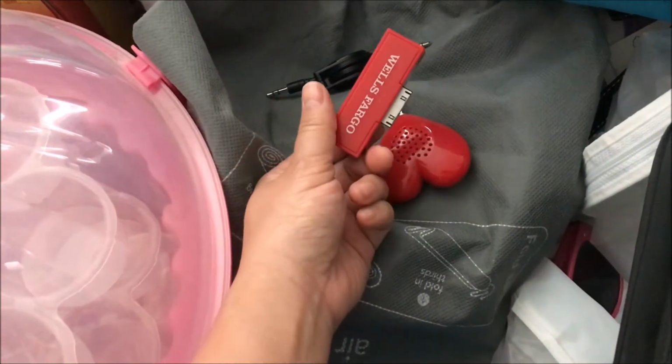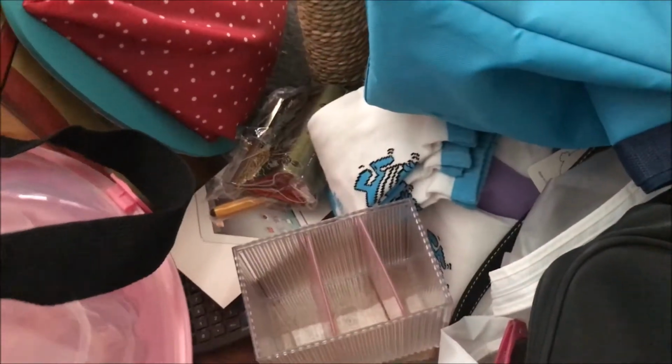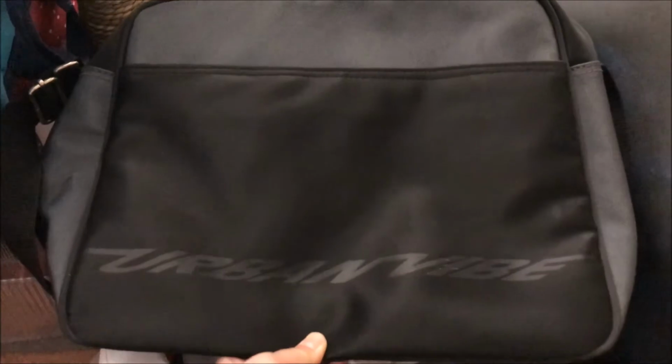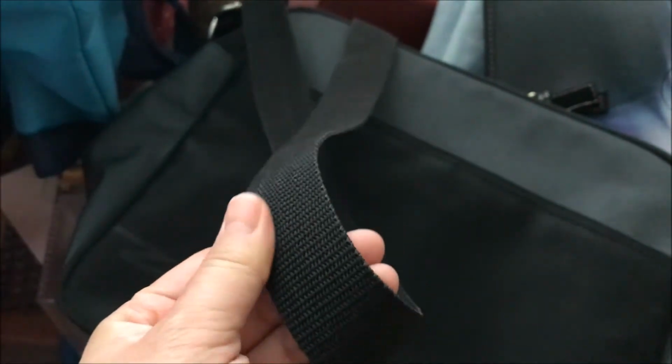They were in my purse. So there are too many little gadgets, so I'm just gonna get rid of that. This little bag to donate, and my lunch bag that has a stain that I'll try to remove before it goes. This bag I've had since high school also. I really like it, but the straps are very thin, and if I put too many things in there like a water bottle, it ends up hurting my shoulders, so I'm just gonna donate this.